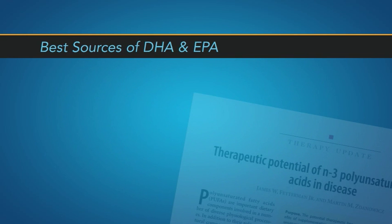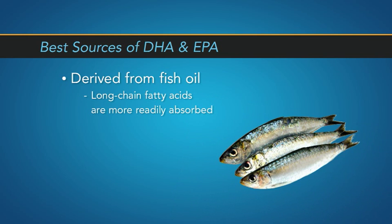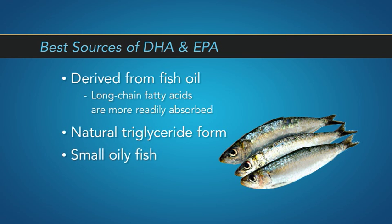A recent study also revealed that fish oil is the ideal source of DHA and EPA. These long-chain fatty acids found in fish are more readily beneficial to the eyes than the short-chain omega-3s derived from plants, such as flaxseed or nuts. Typically, omega-3 fish oil is available commercially in 2 different forms. The more natural triglyceride form is more easily absorbed than synthetic varieties. Finally, omega-3 supplements from fish oil are believed to be safer when derived from small oily fish such as sardines and mackerel. These fish are exposed to fewer pollutants than larger fish, which are higher on the food chain.